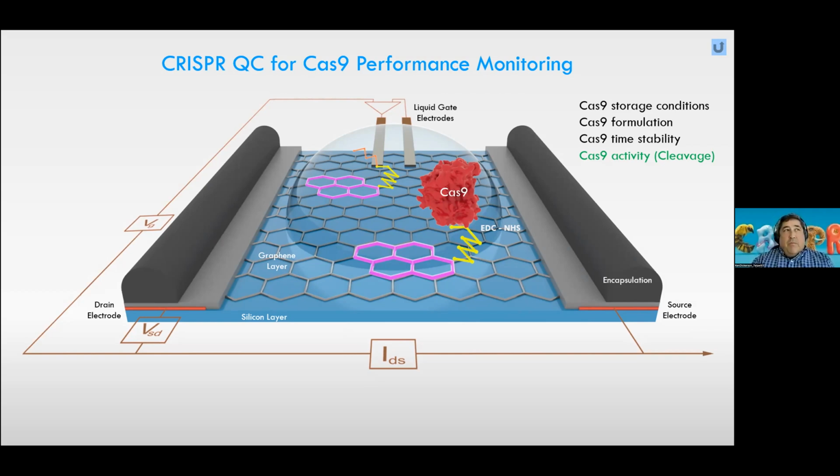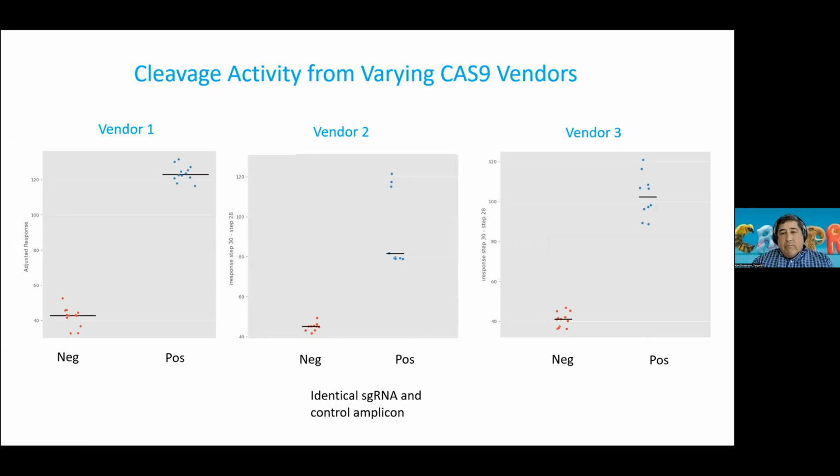But what we found is when we went and looked at 3 different vendors who produce wild type Cas9. So what we did here is we immobilized 3 different vendors of Cas9. That was that orange component on the chip surface. And we used our cleavage assay to then assess multiple lots of each of the vendors' Cas9. So there's a lot of data points here. Each one of these is a chip.